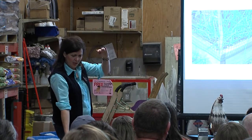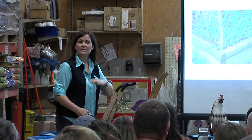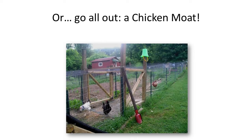And I wanted to say I bought 4 feet, and I actually cut it in half, so it's just 2 feet. And she doesn't fly over it. She's not that smart. I think she's smart, but she's not that smart. Or you can do something really elaborate like that. The water can get in, the sun can get in, but the chickens can't. Or something mega, a chicken moat.